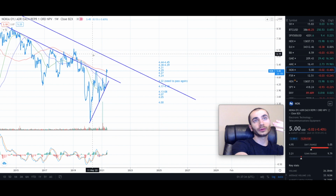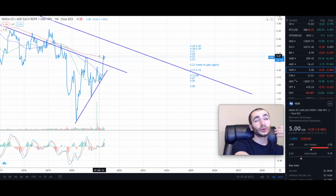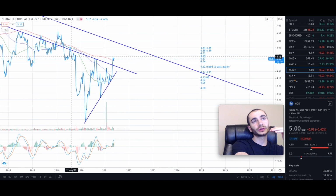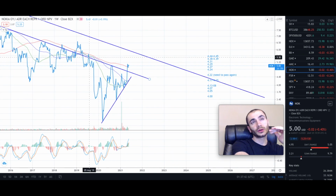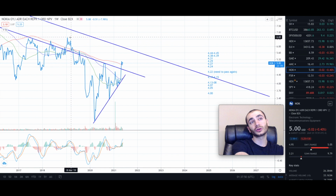Now, hopefully it breaks through, but right now it looks like it's in pretty good shape. The only thing is though, I'm a little bit afraid because it ended up heading down a little bit lower. I don't want it to continue where it broke through before in the past and then went up to the upside, looked promising, and then it ended up tumbling back down.